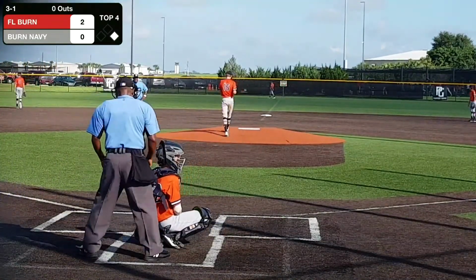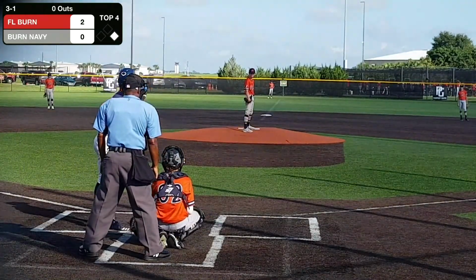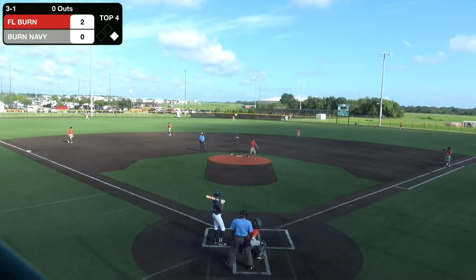3-1 count to Christopher Reale. 0 for 1 on the day. All the way back here, Matthew, you got it. Kerrigan, low 70s fastballs, mixing in a curveball in the mid-60s. Comes set, and he'll check over to first.